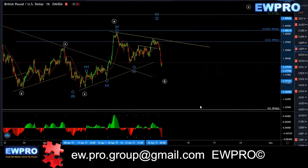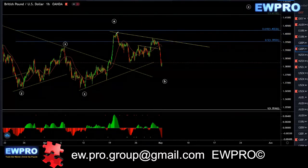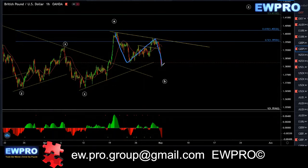Because it can just turn into a flat. Just get rid of this. So it can just be an A, B, C. But we don't have any bullish divergence. So if you're looking for the buy, you need that impulse up and a little flag to buy. At this stage, I'd be only looking for the sells.